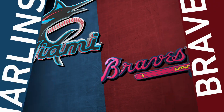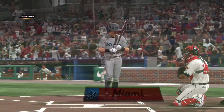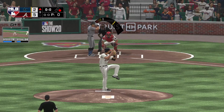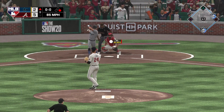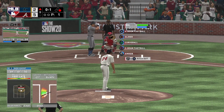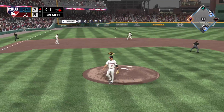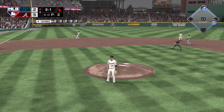Your attention, please. Jared Cannon takes the ball now in inning number 9, looking to close the door. Number 24, Jared Cannon. In now, Nash Knight. He's hitless in 3 at-bats to this point. Down the third baseline, the first baseman, Nash. 0-1, here's the pitch. Hot shot on the ground is short, and that's through for a hit.